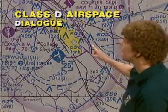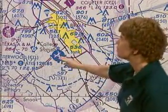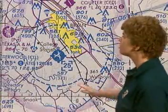Class D or Delta airspace, where you must have a dialogue, is shown on an aeronautical chart with a blue dashed line around that area. Because Class D or Delta airspace tells you there is a control tower on the field, the airport symbol will also be shown in blue. Class D airspace extends controlled airspace all the way down to the ground at airports that have a control tower. And ATC will provide separation service between IFR airplanes all the way to the ground.